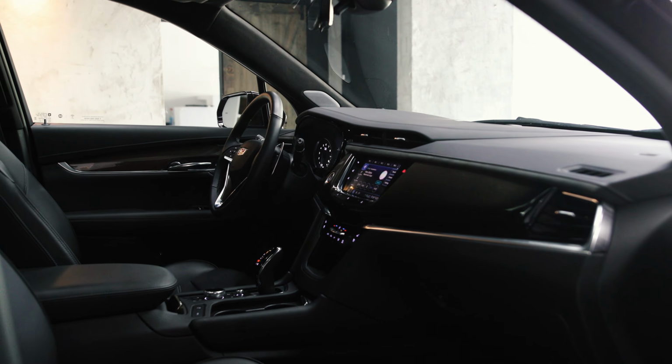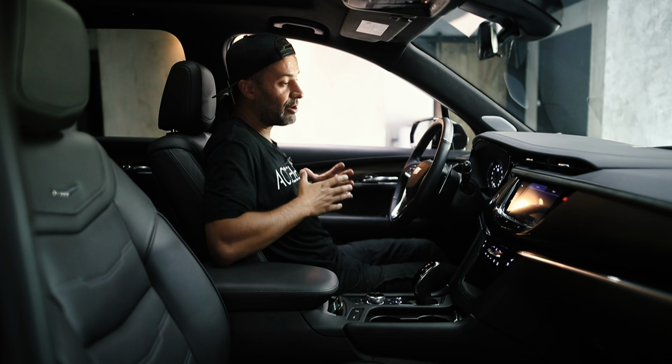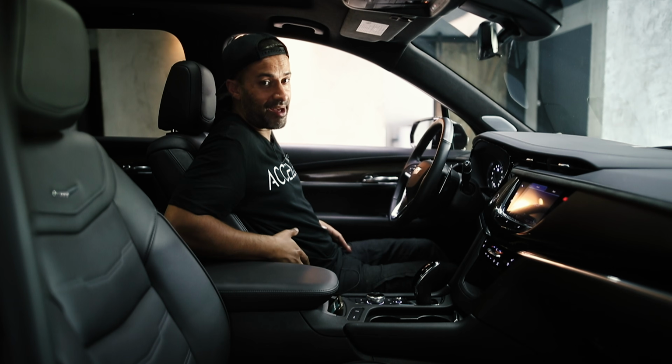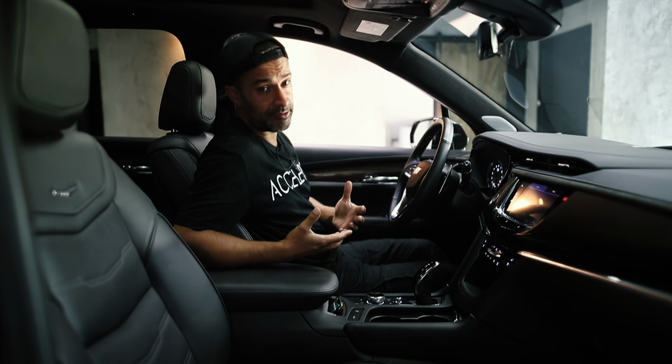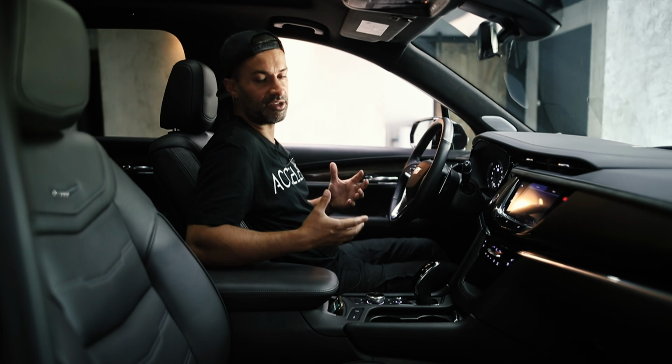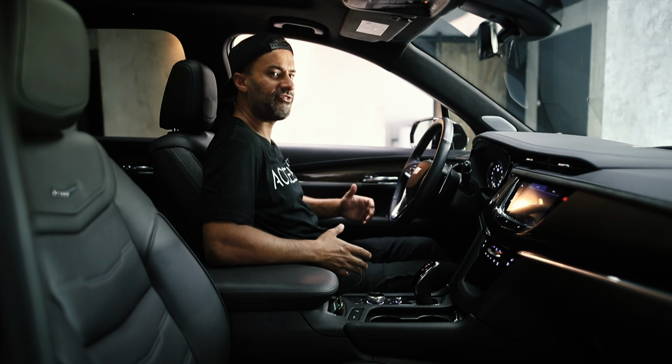For the top of the line model, I would have liked to see adjustable seats. I would like to see seats that pivot inward and outward on your lower waist and your lower back. Not to mention, I'd like to see some sort of massage. This does have lumbar support, but it's not a full massage. But overall, they do have a good feel, and they have soft leather, and they're fairly firm.